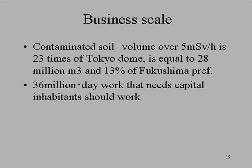For example, ordering from a construction firm, it will be 20,000 yen per day, and it becomes the amount of money of 728 billion yen. Of course, using machines is also considered. However, it is the most difficult work to strip off the 5 centimeters of ground. Generally, after scratching by backhoe, scoop it with a shovel.